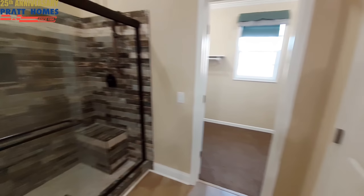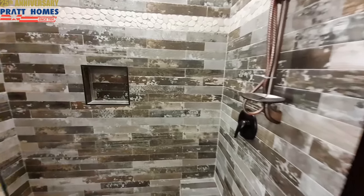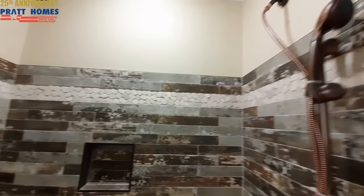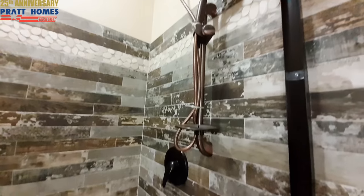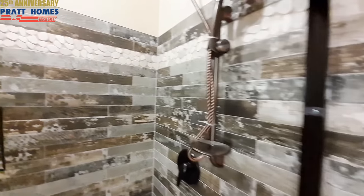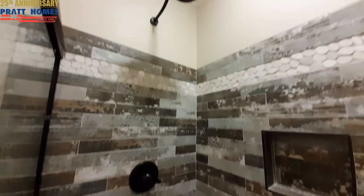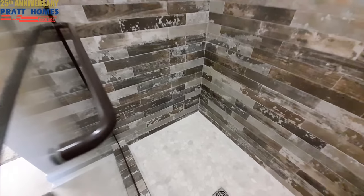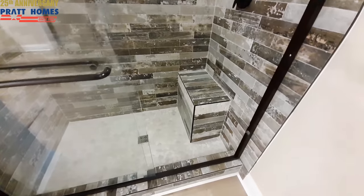And then we've got the dual head rustic wood tile shower with the river rock inlay. So you've got the dark bronze here. Looks really good. And then you've got your rain head shower over here. And they continued on with that river rock down below. And you've got a bench right there you can sit on.